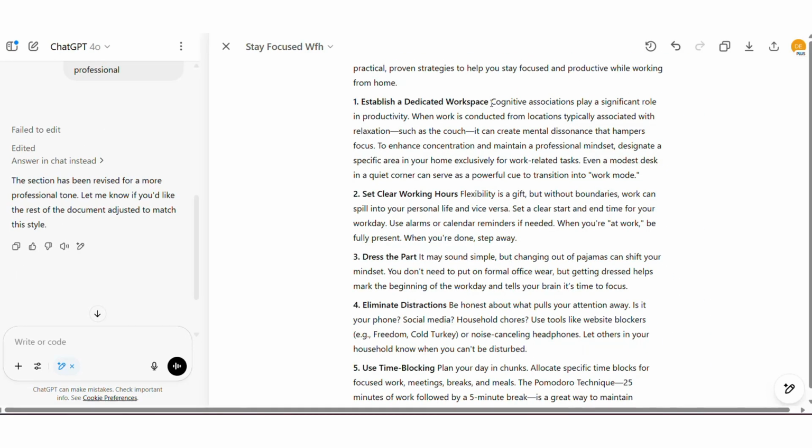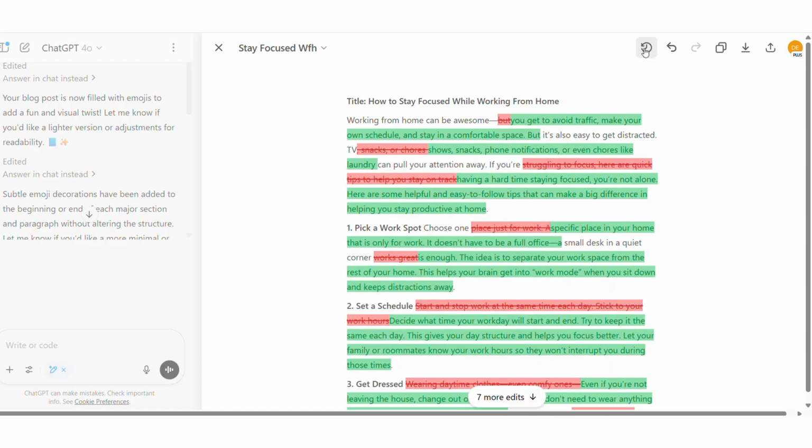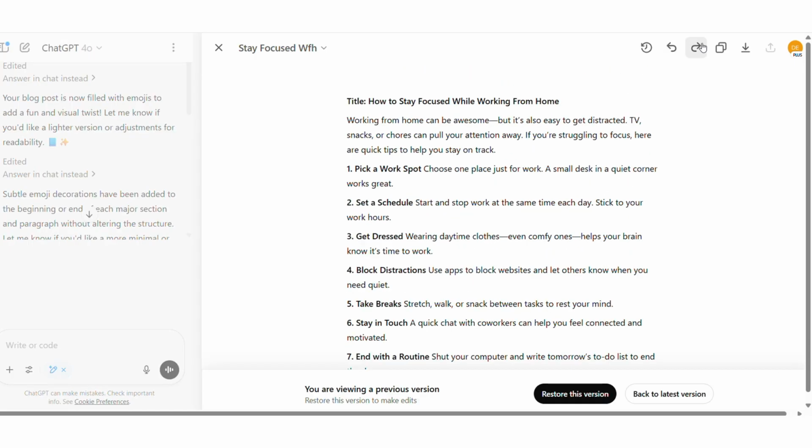You'll also find smart controls in the bottom right corner. This helps you add emojis, refine tone, adjust reading level, lengthen or shorten the text. In the top right corner of the canvas, you can click this icon to view changes made in previous versions of the document. You can also navigate between versions using these 2 arrows to go back and forth.